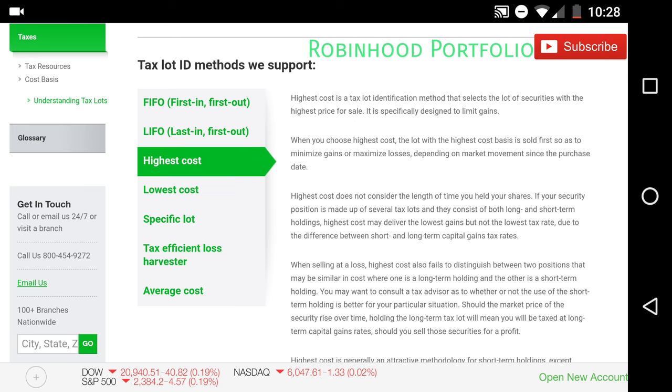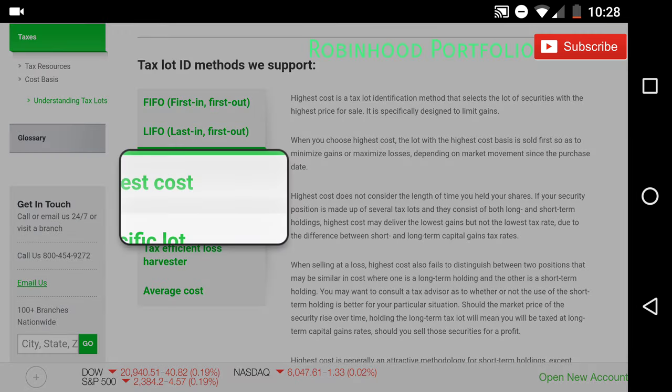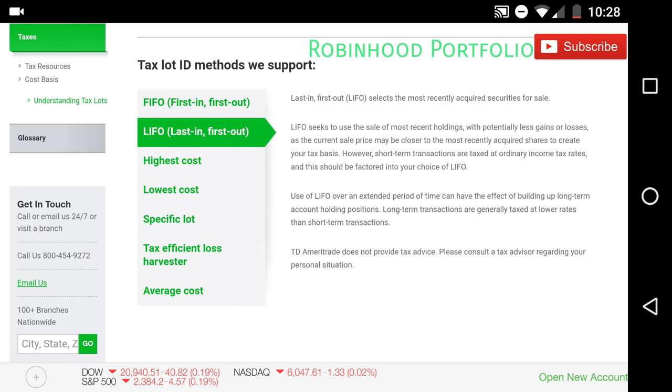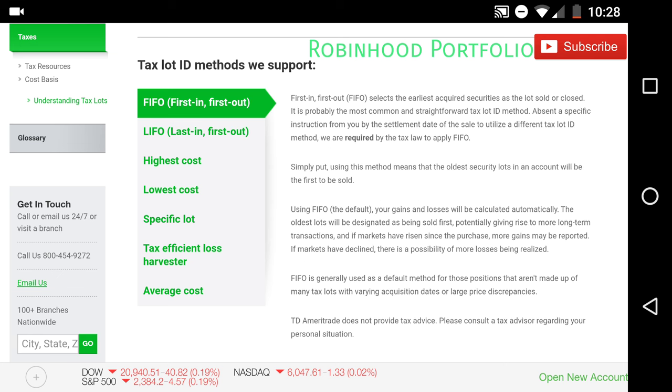You can see there's a number of different tax lots here. I'm not going to go into each one of these, but essentially the tax lot method that's used by Robinhood is the default one, the first in, first out. And unlike, for example, my E-Trade account, I can specify for each different tax lot what I want to do with that. If I want to do a limit sell on a particular tax lot, I can do it for each individual tax lot. I can specify which one I want sold off. In Robinhood, you can't really do that. You can just buy and sell.